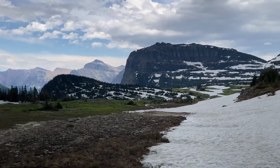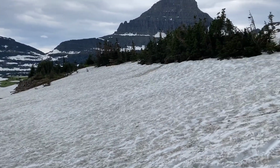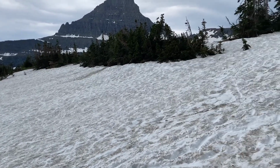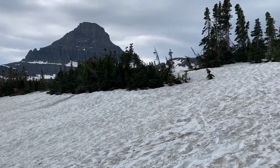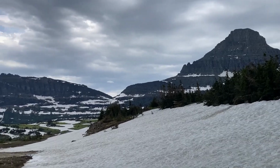Alright, one of my favorite parts of Glacier was going up to the top of one of the mountains and being at snow level. I was so shocked being up there because there was all this snow, yet it wasn't cold. I even slid around on the snow on my butt and threw some snowballs at some of my friends.